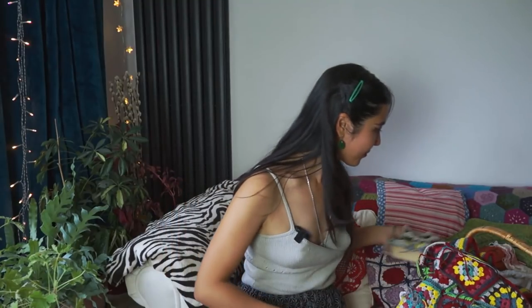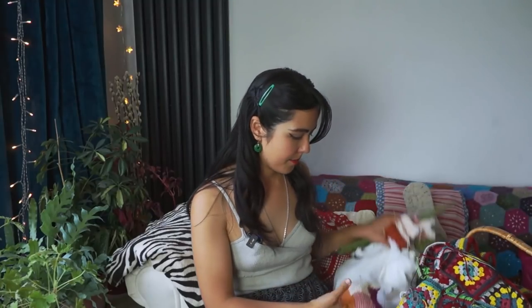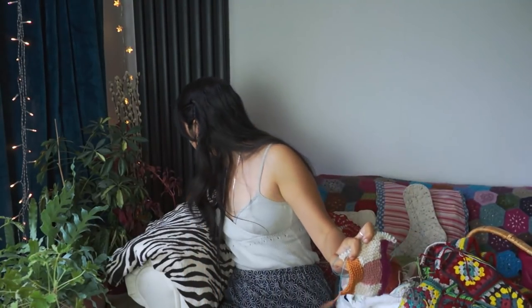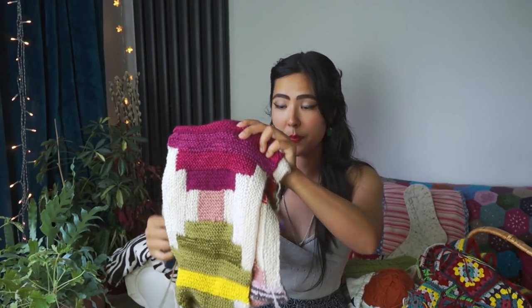there's too many unfinished projects. So instead of finishing one crochet project, I went back to an old unfinished project, which is my log cabin blanket. And the reason that I hadn't finished this blanket, let me just grab it for you. So I'm making these log cabin squares in strips, and I've been doing it since last autumn.